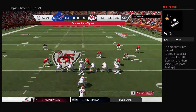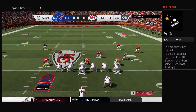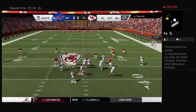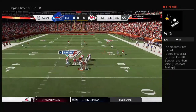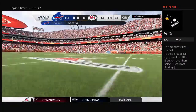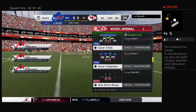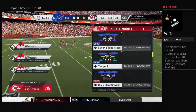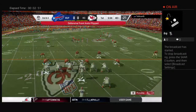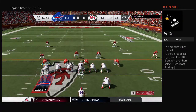After the incomplete pass, here now is 2nd and 10. To throw again. Gruber. He's just going to dump this one off to his fullback out of the backfield. Pass on 2nd down. Complete to number 31. It's a gain of 6. And they face a 3rd and 4 after that last completion gets them 6.